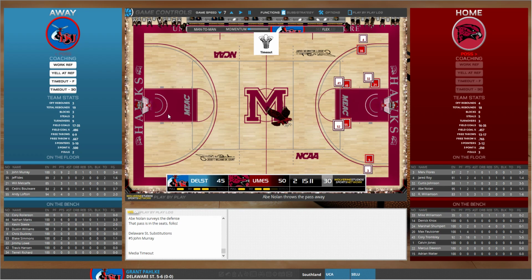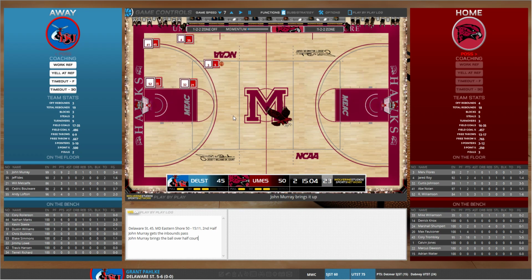We're in the second half here at the opening night of MEAC play with the Maryland Eastern Shore Hawks leading the Delaware State Hornets 50-45. 15:11 to go in the second half. And we're back here at the Jesse T. Williams Senior Court at the Hitachi Athletic Center as Maryland Eastern Shore leads the Delaware State Hornets 50-45. And we have a substitution here. Delaware State brings in John Murray at the point guard position. Going to be Delaware State ball here, 15:11 to go. Ball's inbound to Murray.